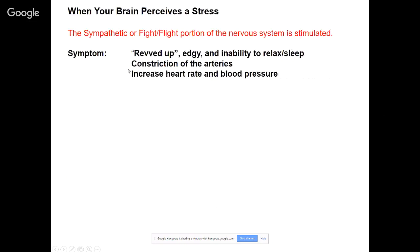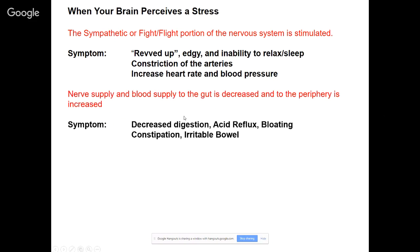So this is when you perceive a stress. It doesn't matter what kind of stress it is, as long as your body perceives a stress, then the sympathetic fight-or-flight portion of the nervous system is stimulated. So it gets revved up: inability to relax and sleep, constriction of the arteries, increased heart rate, and blood pressure. Let's say you have any kind of stress, like I'm stressed out about work, or about performing, or financially, or my back hurts. You're going to get a fight-or-flight mechanism that your body wants to use to deal with this. So that's the fight-or-flight mechanism.